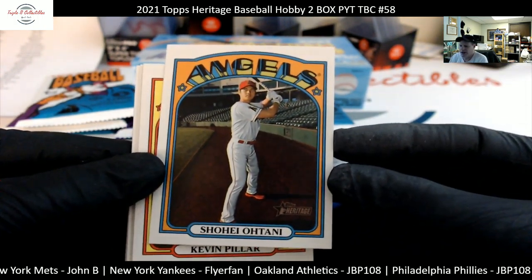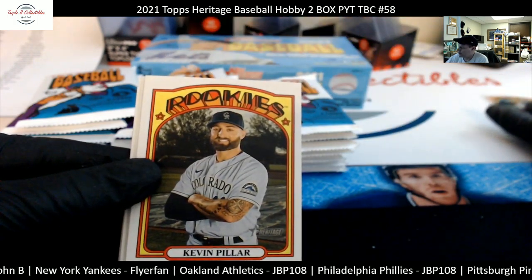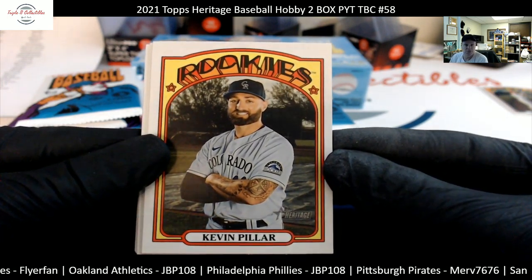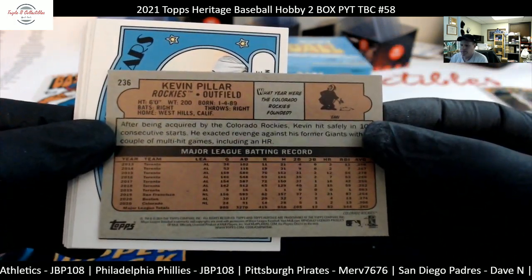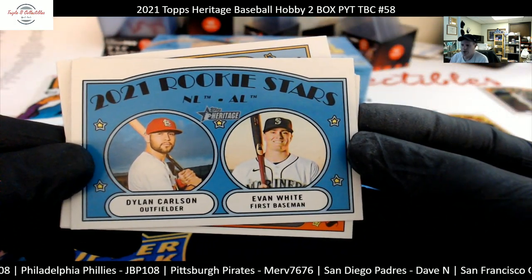Shohei, Angels. So these are what the cards look like. Rookie cards. So this is a base card. This card, if you had the Angels, the Anaheim Angels or the California Angels or whatever you want to call them, the Great Angels of the Northwest or something like that, if you had the Angels and you got no hits, you'll get that card because that's a base card. So rookie cards will ship.